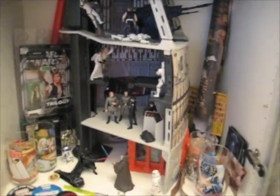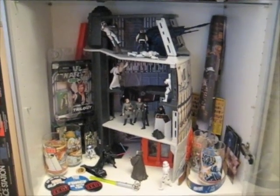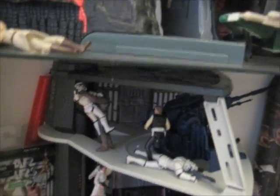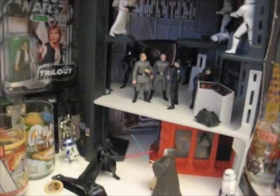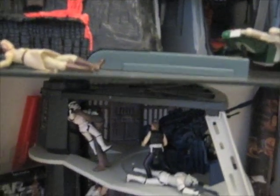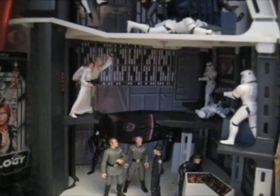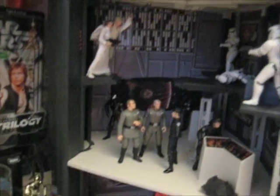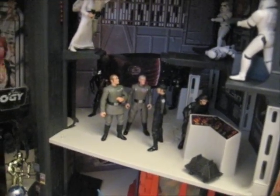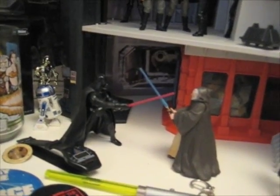Down here we have the best, most awesome playset ever made for Star Wars, and this is the original Kenner Death Star playset. Up on the top level, all throughout the whole playset, we've got the newer figures. I don't have any of the original figures anymore, but you see that Han and Chewie are kind of trying to talk some sense into the Stormtroopers. We've got Luke and Leia doing their thing as they try to cross the light bridge. We've got Tarkin and the other Imperial officers, Mahdi and whatnot, discussing their plans for galactic domination. And of course, Alec Guinness and Dave Prowse have it out on the ground floor.